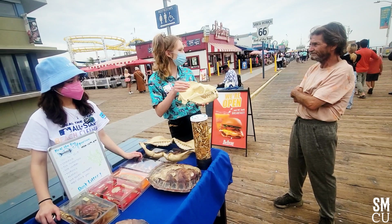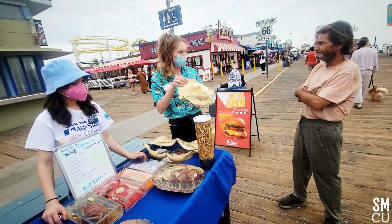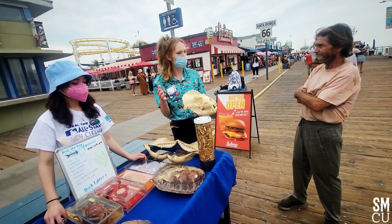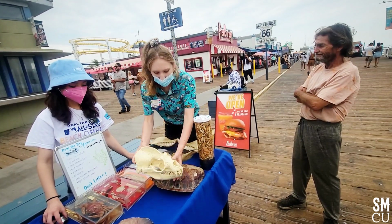If you see a bunch of sea lions and they're all floating on the docks, there's probably going to be one alpha male that has a really big sagittal crest, and then a bunch of females, and then some smaller males that aren't quite grown up yet.